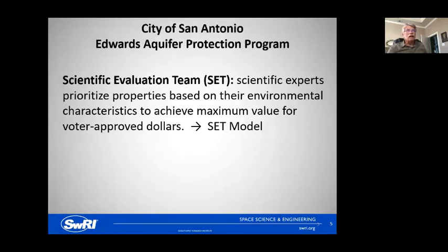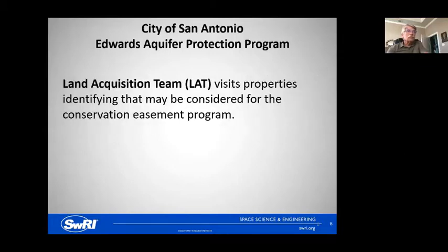So the SET model is a weighting program. It's going to put greater weight on properties that have a greater value to be incorporated into the EAPP, and lower weight on those that are not going to protect the recharge to the Edwards as much. So you can imagine that there's a lot of information that goes into this, and it has been modified or refined over the 20 years.